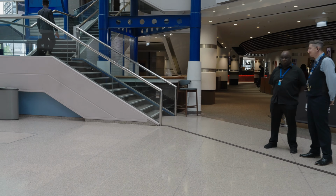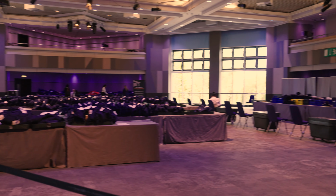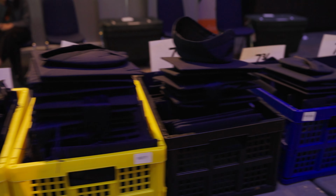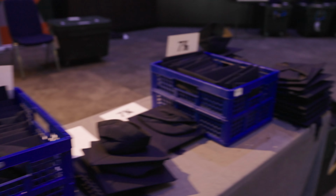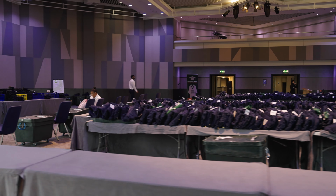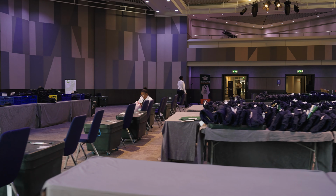This is Hall 4, where gowning takes place, and you'll head here straight after registration to get your cap and gown on. Only graduating students can come up here, so make sure you tell your guests to wait for you in Hall 3, where they can enjoy some refreshments.